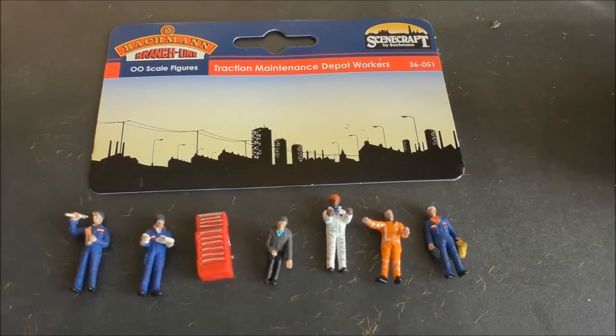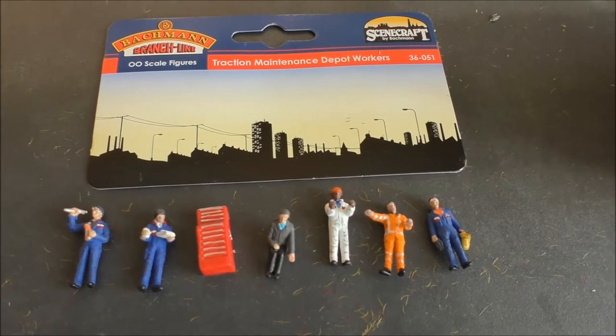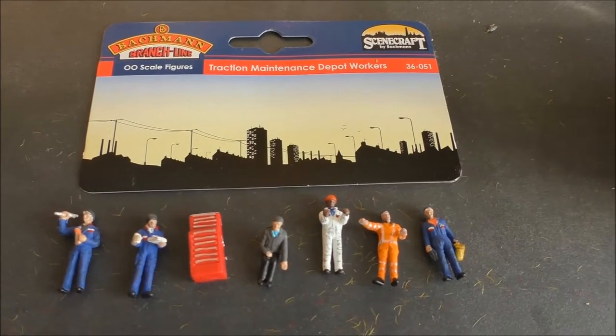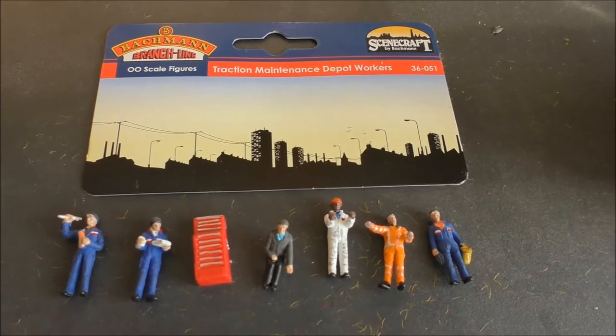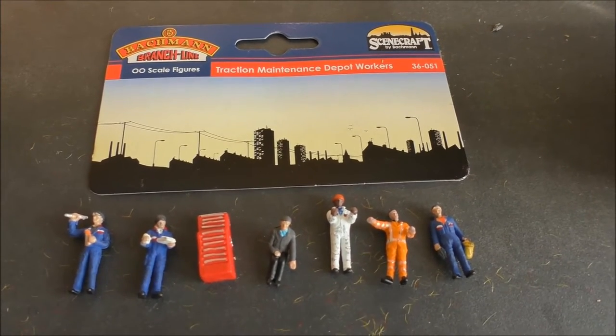These are by Bachmann also, and they are six traction maintenance depot workers. Now, we plan to put these on the station area soon and also get it all lit up, and then give another running gala for you.